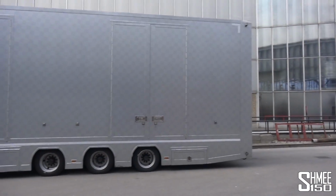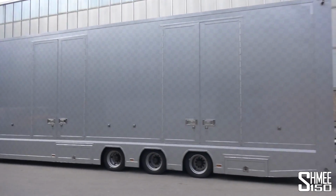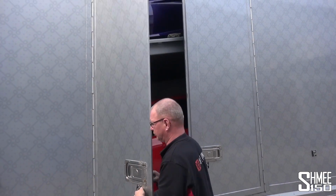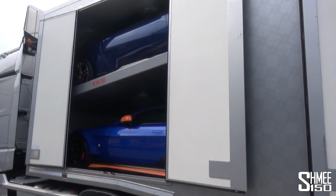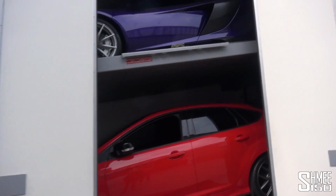We will get these doors opened up in a second, and yeah, it's go time. Getting all the doors opened up then, LT and RS, Lusso and GT8. This is still totally weird. You can see the way they're all pitched.